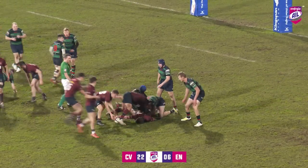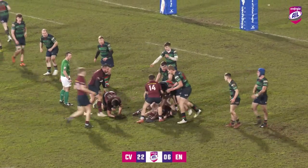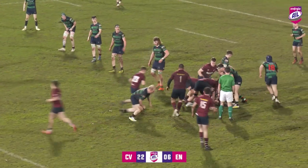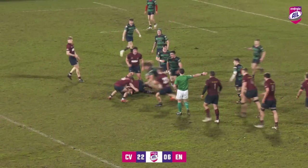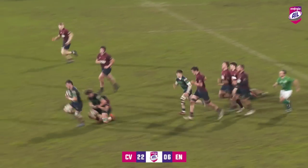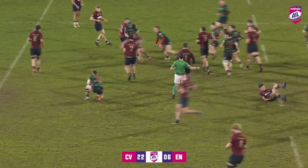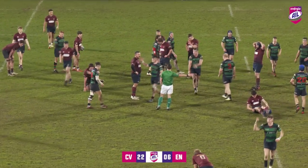Michael Rooney, nowhere to go there for McConkey. Keyes has to come in. Rutledge again, cartwheeling his way through the Clogher defence. And now we have an opportunity. Clogher Valley on the break. Try score, Smyton! Oh, within a fraction of a millimetre of the offload. And Enniskillen have it. And it's just going to be a knock-on from Enniskillen.